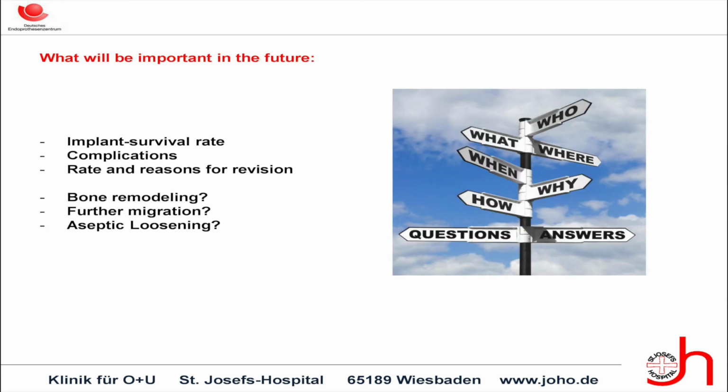So what will be important in the future, and we've discussed this already: implant survival rates, the complications of an implant, the rate and reasons for revision, and also what's happening with the bone. Is there any bone remodeling? Do we have further migration after 2 years? And what about aseptic loosening with this kind of implant?